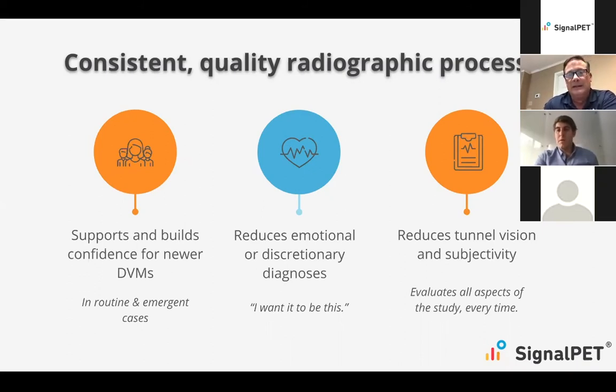SignalRay, the report component, has offered us a real-time tool, 10-minute turnaround per study. And if you are trying to send out a radiology consult, the fastest turnaround I've ever had was within a few hours, and sometimes even days, but not 10 minutes.